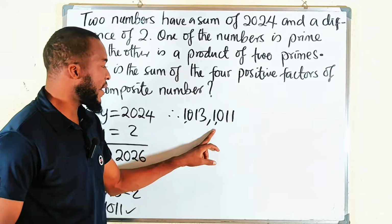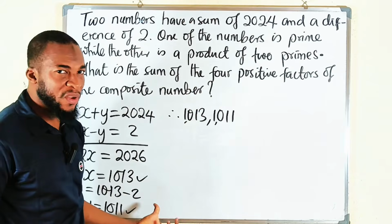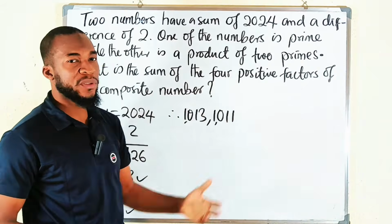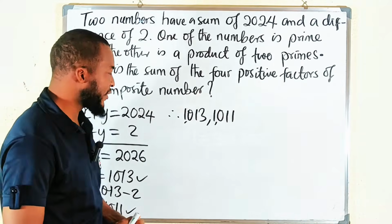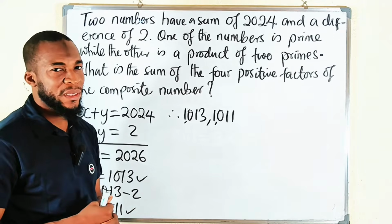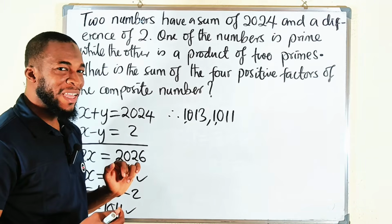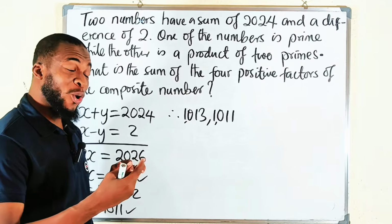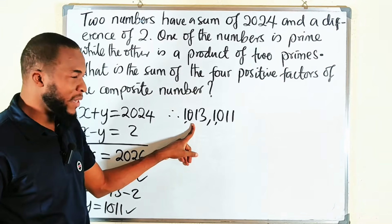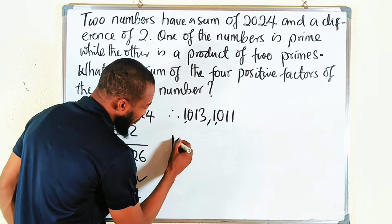From the question, it stated that one of these two numbers is a prime number, while the other one is a composite number. A prime number has only two factors, one and itself, while the composite has more than two factors. So we cannot directly determine which one is a prime, but I can clearly see a composite number here. Remember, I told you a prime number is only divisible by 1 and itself. But I can see this number is divisible by 3, which means that we are going to kick out this number and use this. So let me bring this down.